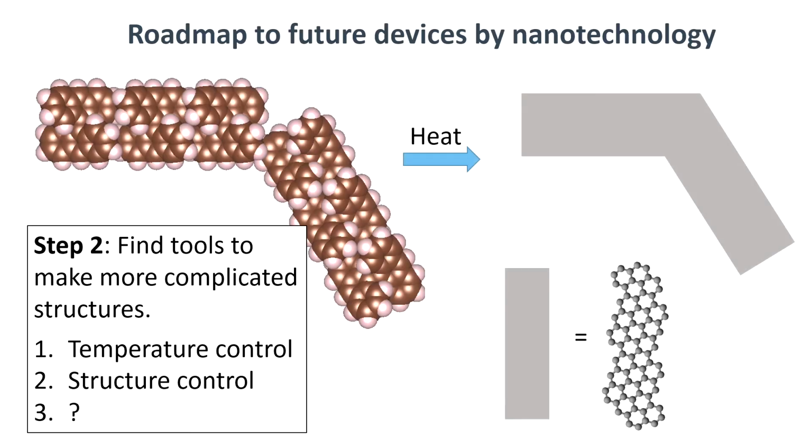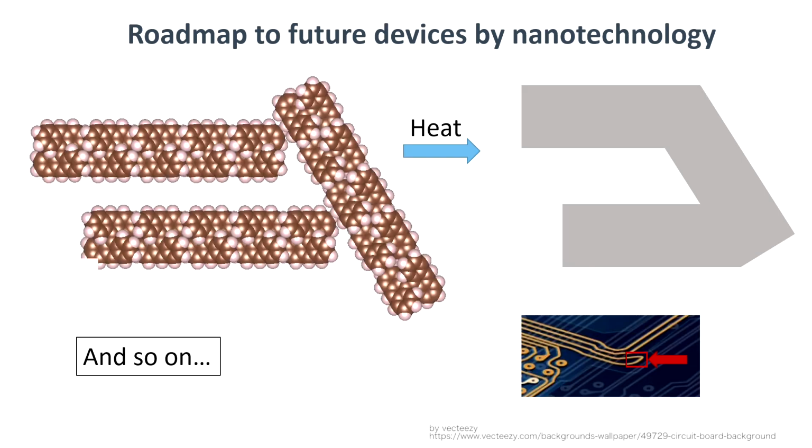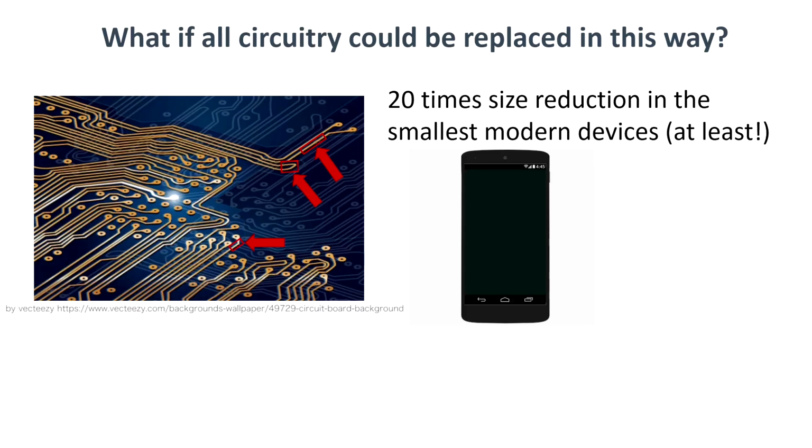If we can find this, we can heat it up, we can turn it into a graphene nanoribbon. And then maybe we can integrate it into circuitry, like this little part down the bottom. And again, maybe we can find tools for forming this kind of island structure here. And we can integrate that into circuitry, and so on. And what if all circuitry could be replaced in this way? This is a big question. I expect at least a 20 times size reduction in the smallest of modern devices. At least. This is a scale picture, so your smartphone is going to become incredibly small.